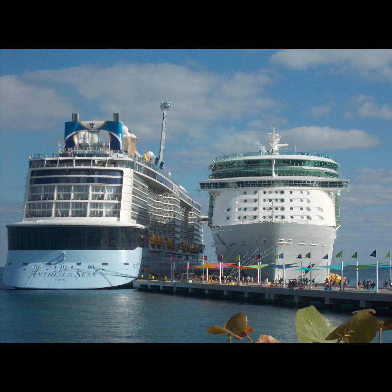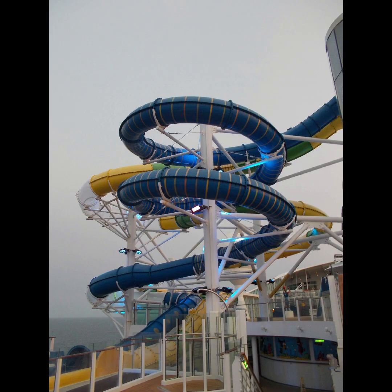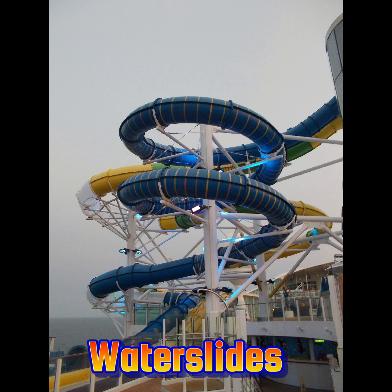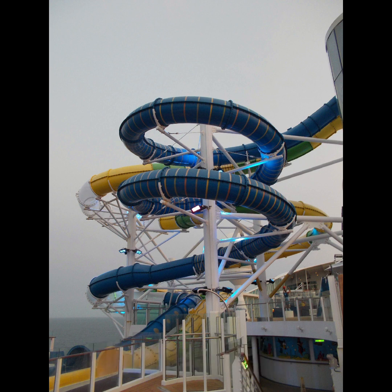So the first entertainment option is the water slides. This happens to be a picture of the Perfect Storm on Adventure of the Seas. However, you'll find this on most ships in some reincarnation. These are usually free to use, and you'll find the times that they're open in your cruise compass, so I would definitely check that out.